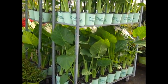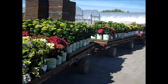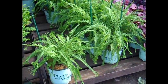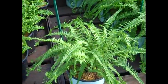Check out our tropicals. I just wanted to show you, look at all these hydrangeas coming up to the dock today. Incredible. Here's another look at our ferns. This is a really cool one. This is a lady fern called Dre's Dagger.